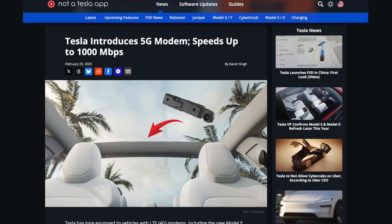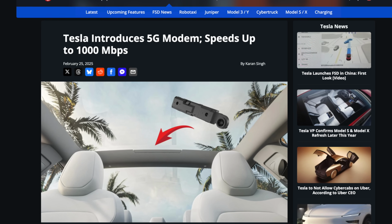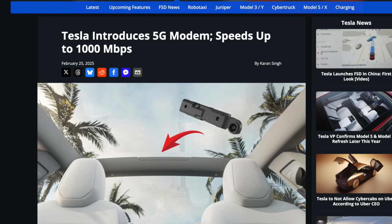We're also learning from some parts order leaks that Tesla looks to be adding a 5G module into their vehicles soon. So this should give you really significantly faster speeds in good areas for web browsing and Tesla Theater.